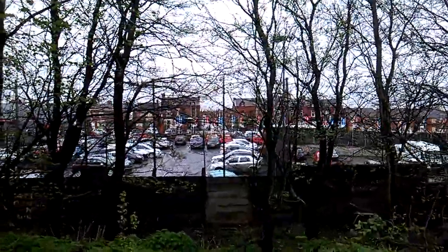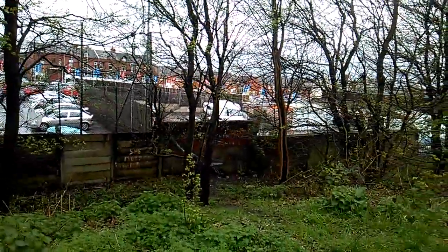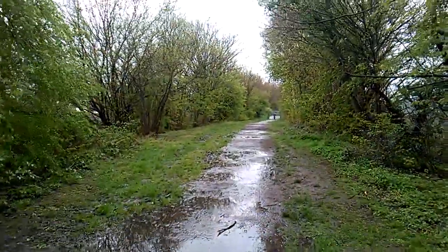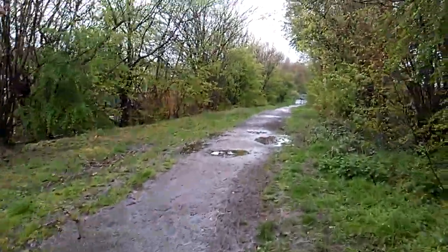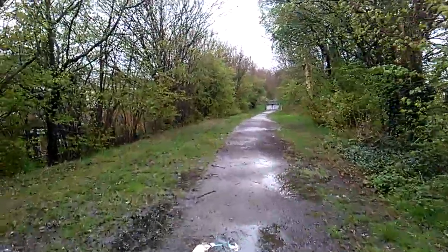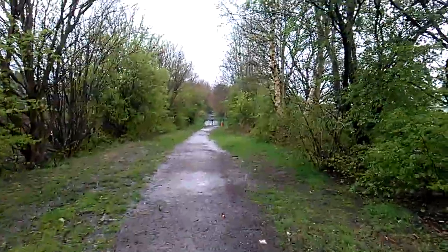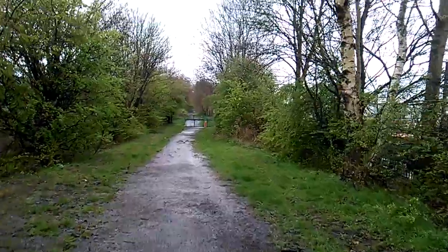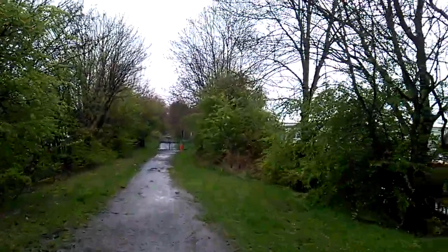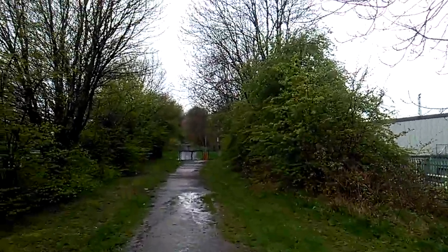Looking over towards Douglas Street off Knowsley Road. The old graffiti still there from when I was young. I'll crack on. Wet day. Once upon a time there was a bridge here. Coming up to the narrow path.